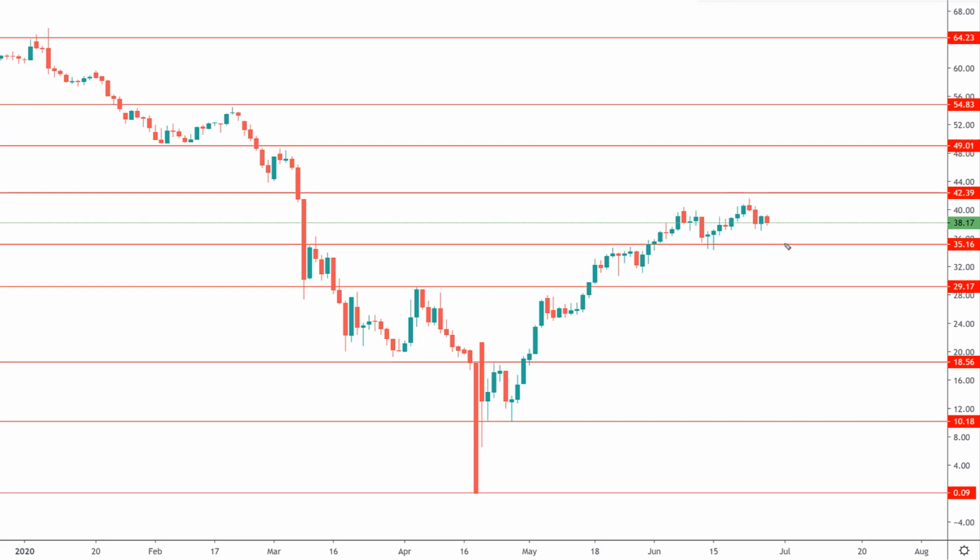Alternatively, if the bulls fail to defend this key level structure right there, then I wouldn't be surprised to see the price of US oil drastically depreciate in value to the previous key level structure which acts at 29.17, which was a high for the price downward right there and a little rejection right here.